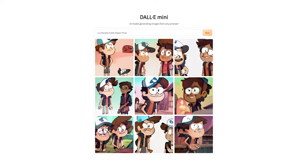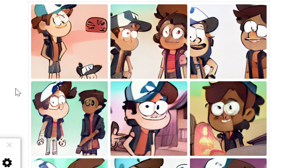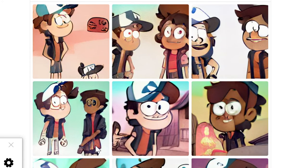Alright, what's next? Luz Noceda meets Dipper Pines. Hey, you did do Owl House. I think it is one prompt. What is that center left one? That doesn't look on model. It's IRL Luz meets cartoon Dipper.